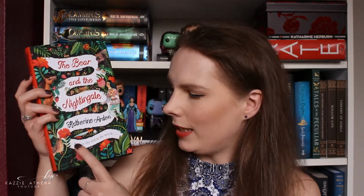I love every book cover from a design perspective anyway, but I just don't know. And I just laugh at this. It's so colorful, right? And the tagline is "Beware the evil in the woods." This does not make any sense to me whatsoever. Early in June, I picked up Code Name Verity by Elizabeth Wein, Wine, whatever way you want to pronounce it.